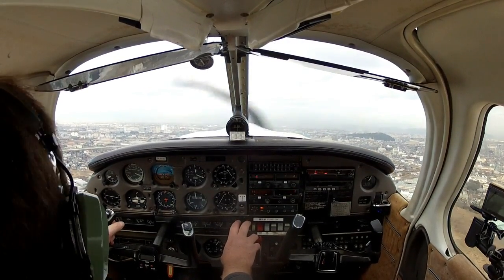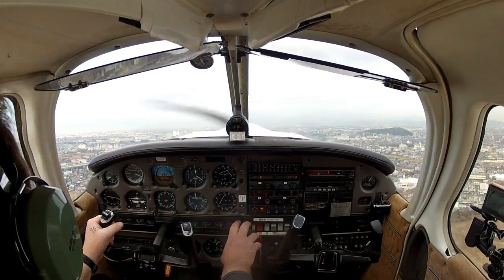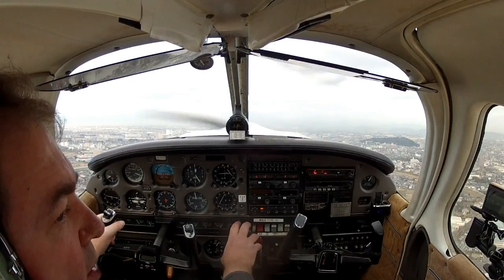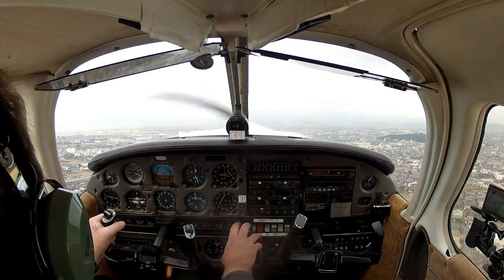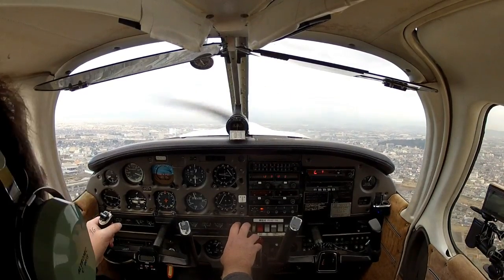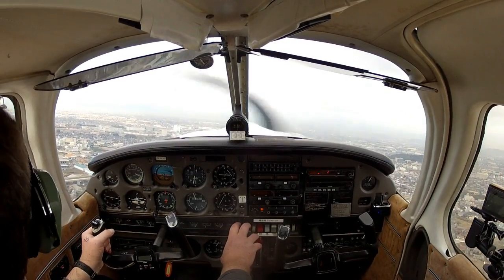He's already given us approval to turn left, so we'll just wait till we get to 500 feet. See some snow on the mountains over there, guys. Okay, got our 500 feet. And we go.